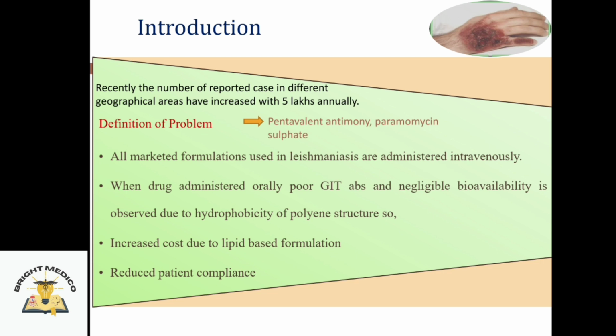It has been reported that more than 90% of the global total of leishmaniasis cases occur in 5 developing countries across 3 continents, that is northeastern India, Bangladesh and Nepal in the Indian subcontinent, Sudan in Africa, and northeastern Brazil. Recently, the number of reported cases in different geographical areas has increased with 5 lakh annually and 12 million people are infected globally. Out of this, 80,000 people lost their life due to untreated leishmaniasis. Untreated visceral leishmaniasis carries a mortality rate of 75 to 95%, while cutaneous leishmaniasis can spread to skin, involves the mucosa, resulting in death from secondary infection.